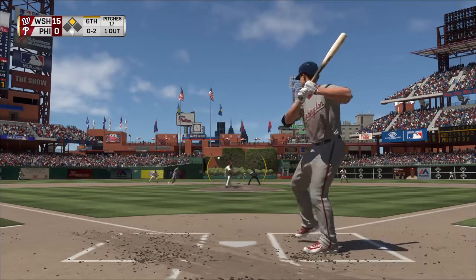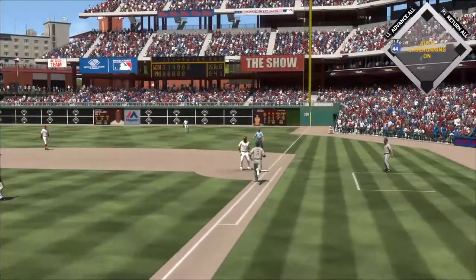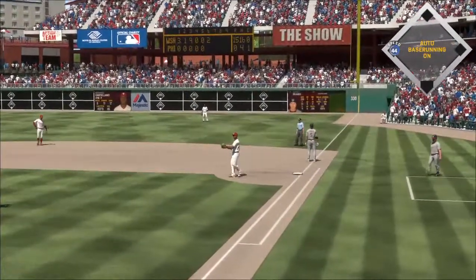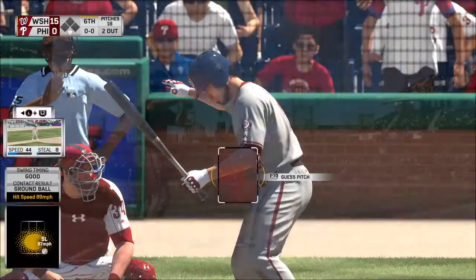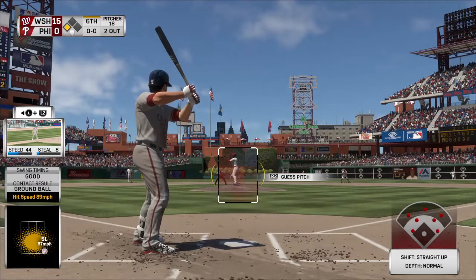0-2, here it is. This is on the ground over to first. And he'll take this one to the bag for the out, but meanwhile the runner will move up 90 feet to third base. In now is Anthony Rendon. He's got 3 hits, including a double, to this point.